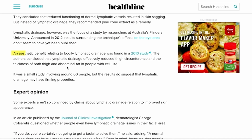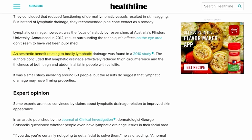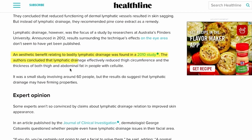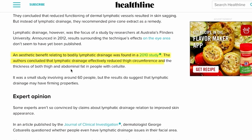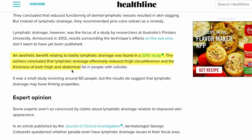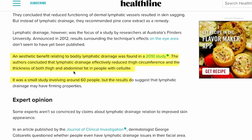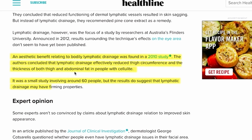That's cool. An aesthetic benefit relating to the bodily lymphatic drainage was found in a 2010 study. The authors concluded that lymphatic drainage effectively reduced thigh circumference and the thickness of both thigh and abdominal fat in people with cellulite. It was a small study of only about 60 people, but the results do suggest that lymphatic drainage may have firming properties. So that is kind of a different thing. That's kind of focusing on the subcutaneous fat under the skin more so than the actual skin sagging.